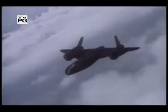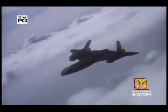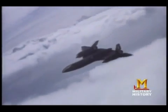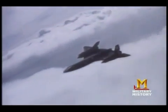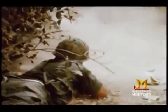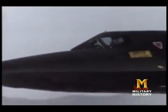On March 21st, 1968, the first SR-71 operational sortie was flown out of Kadena Air Force Base, Okinawa, Japan. The Vietnam War had been raging for 5 years, and the United States was determined to defeat communism in Southeast Asia. The role of the SR-71 would be gathering photographic and electronic intelligence of the enemies.